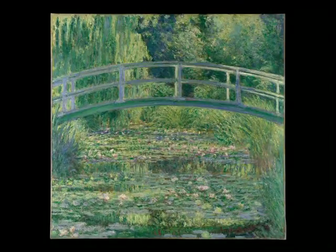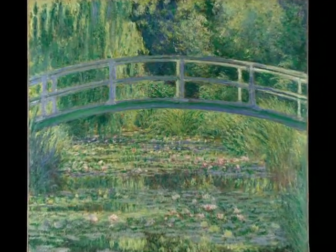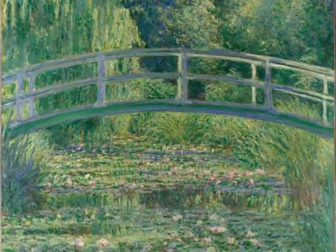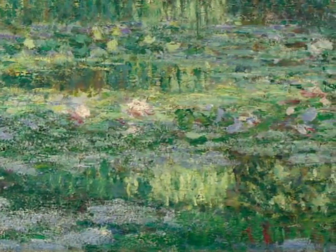We see from close up the Japanese-style bridge built by Monet over this pond. No sky is visible here, but the dappled light on the lush foliage behind the bridge and reflections in the water testify to the presence of sunlight. The surface of the painting is correspondingly dense as well. We can make out individual touches of paint, but here they make up layers that are woven together, creating a tapestry-like effect of color and texture.